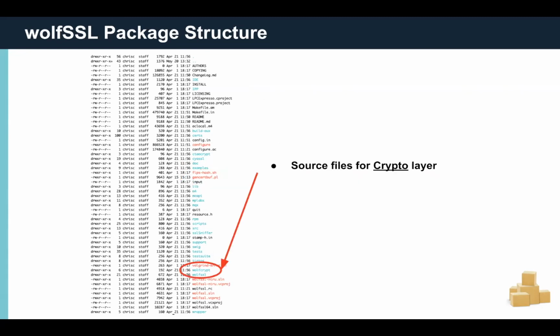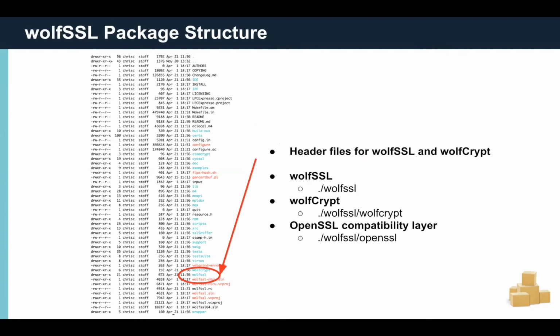Next, we'll skim all the way down to the wolfCrypt directory. This is our source directory for crypto layer files. The wolfSSL subdirectory is our header or include directory. Directly under wolfSSL, you'll find our SSL and TLS headers. The wolfCrypt headers are under wolfSSL/wolfCrypt, and our OpenSSL compatibility headers are under wolfSSL/OpenSSL.